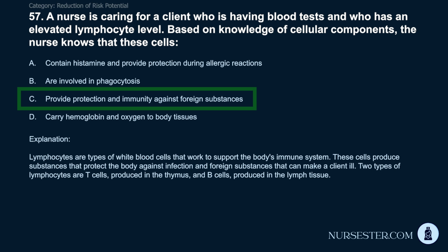Lymphocytes are types of white blood cells that work to support the body's immune system. These cells produce substances that protect the body against infection and foreign substances that can make a client ill. Two types of lymphocytes are T cells, produced in the thymus, and B cells, produced in the lymph tissue.